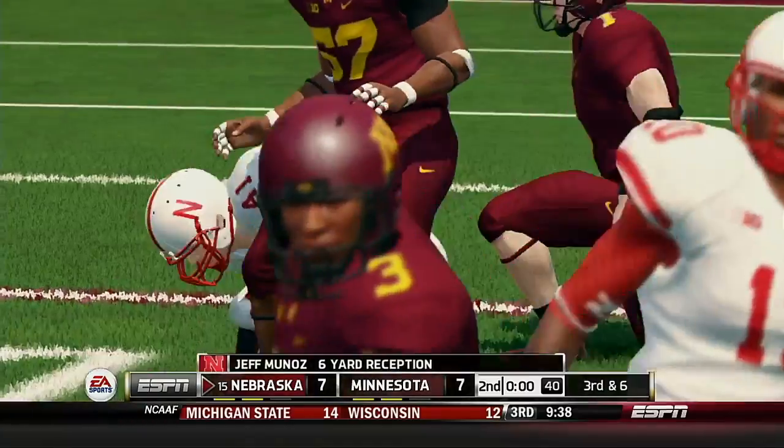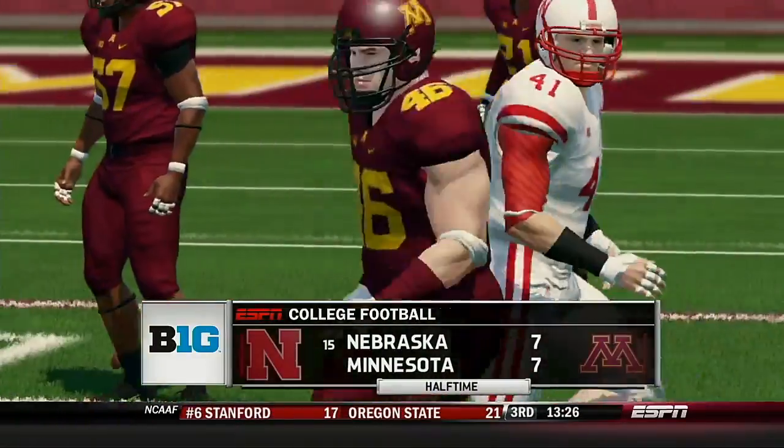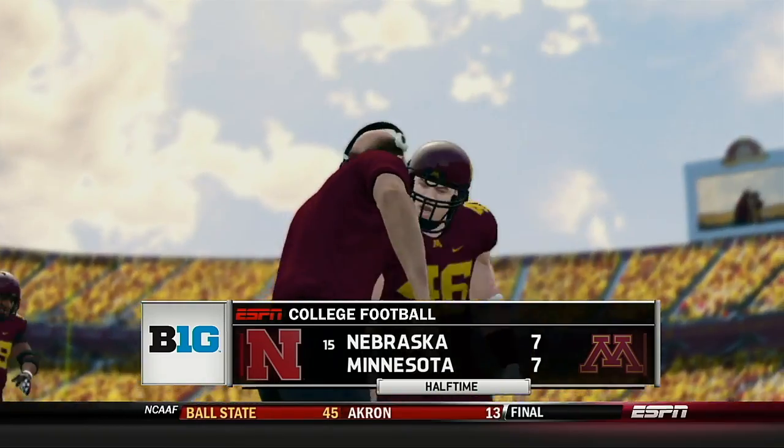Hit hard. We've played a half. We're even at 7 in this one.